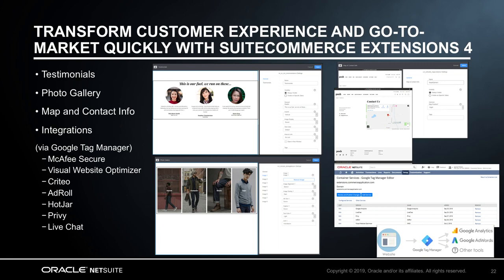and behavior you want. Google Tag Manager Editor enables customers to connect your Suite Commerce site to Google Tag Manager and manage tracking, marketing optimization, and analytics tags without having to edit the source code. You can integrate third-party services such as Google Ads, Google Analytics, Live Chat, Privy, Criteo, Facebook Pixel, Visual Website Optimizer, Optimizely, McAfee Secure, Hotjar, and AdRoll. With some of the extensions, you can add content directly to the pages without editing Sass or HTML templates.